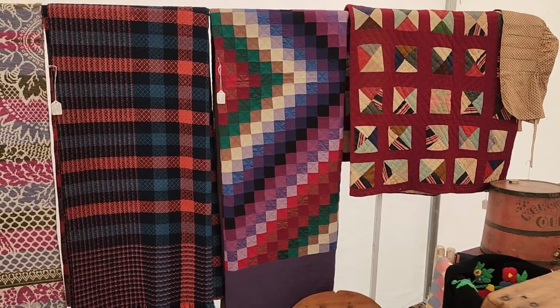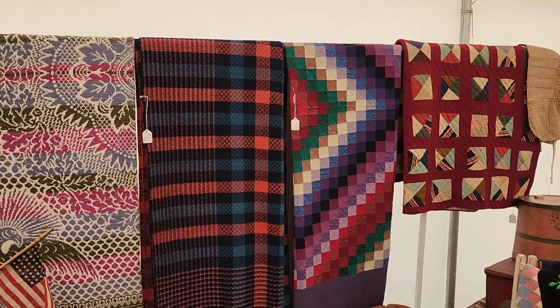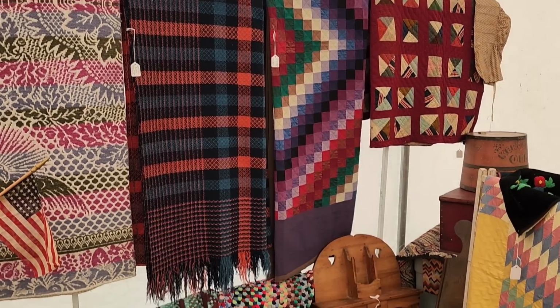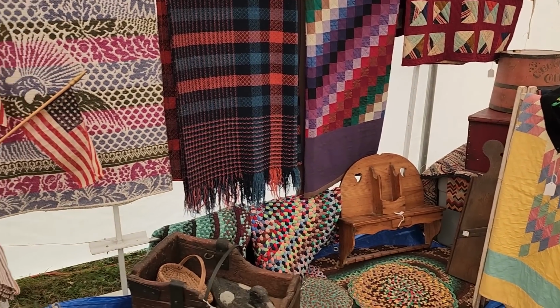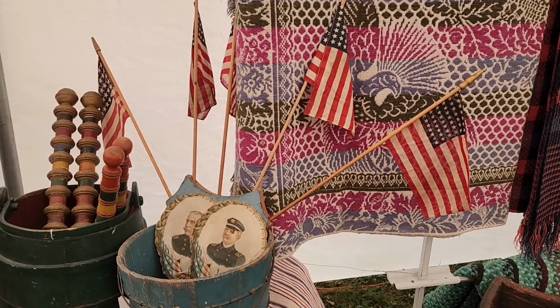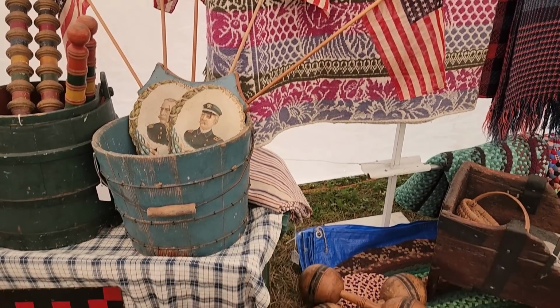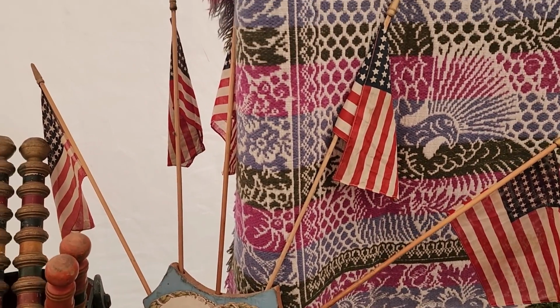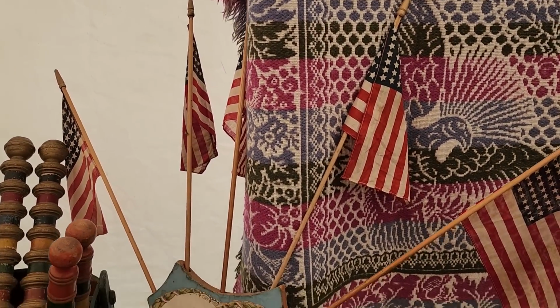Some beautiful textiles over here in buckets, and I love that piece there for the flags. That's gorgeous.